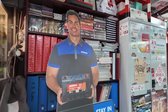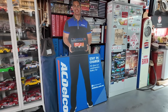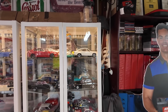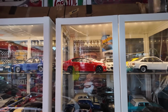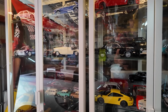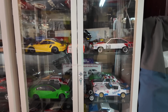So nice. So ACDelco taking over some of the servicing and stuff as far as what Holden used to be, but that's kind of always been in our life. ACDelco goes back over 100 years, owned by General Motors all that time. The Delco used to be a separate thing, and that actually stands for Dayton Engineering Laboratories Company, where they used to do a lot of their development 100 years ago.